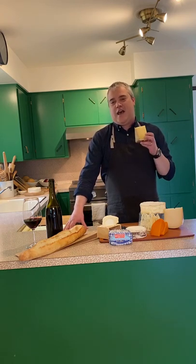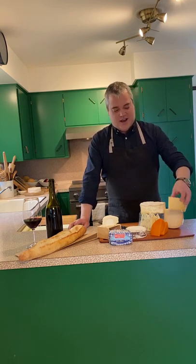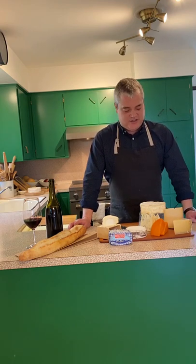So this is a Petit Cantalais entre deux. This is cow's milk cheese made kind of in the cheddaring style. So this is lactic and tangy, buttery and grassy, and really just a lovely piece of cheese.